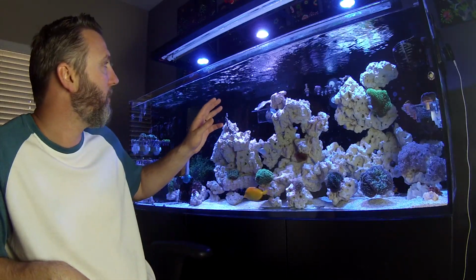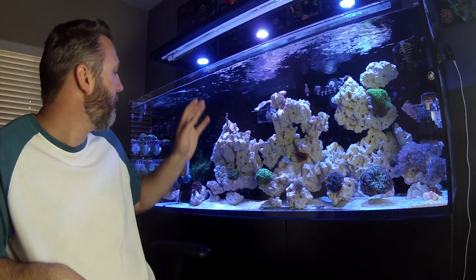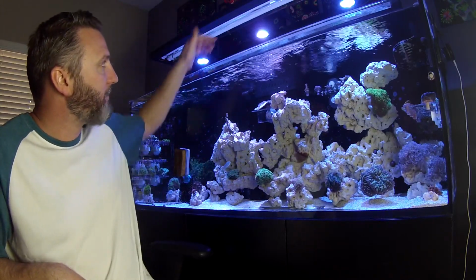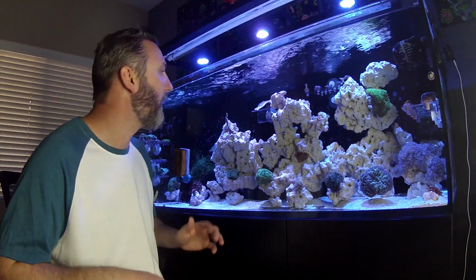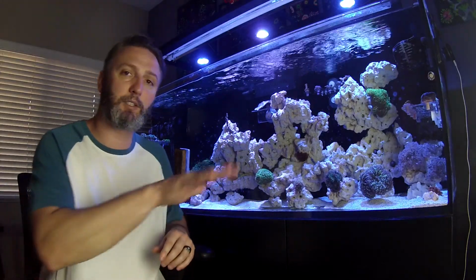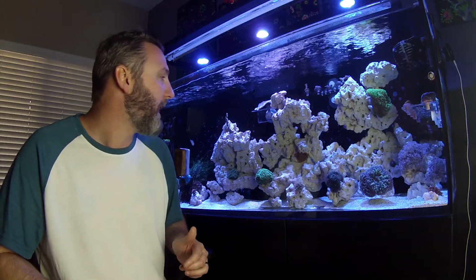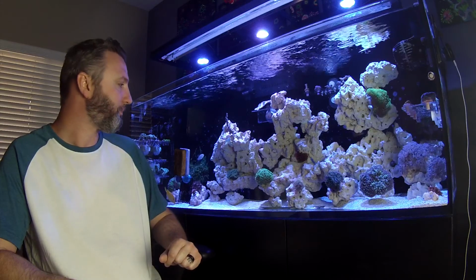I might move it from the middle over to the side over here, but I don't want to cover up the torch. It loves that spot because it gets that middle HD prime right on it, and then when those T5s kick on, it's looking really good. It's actually starting to kind of grow upward, but at least it's not attached to the main structure, so I can mess with that a little bit.